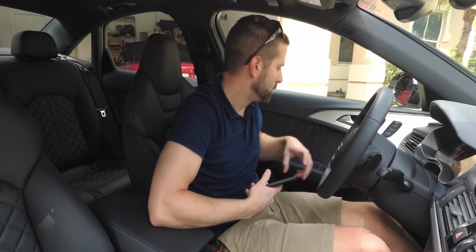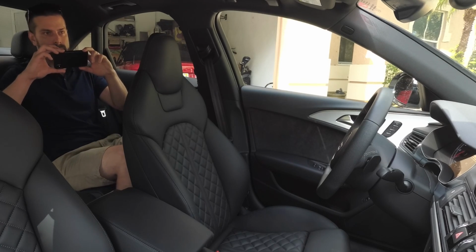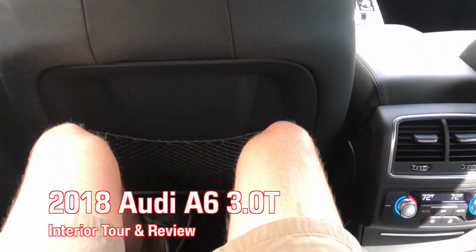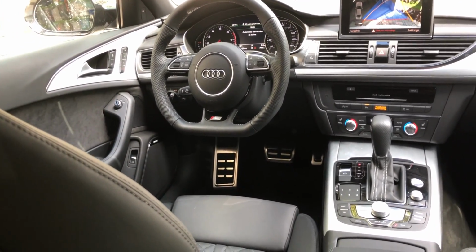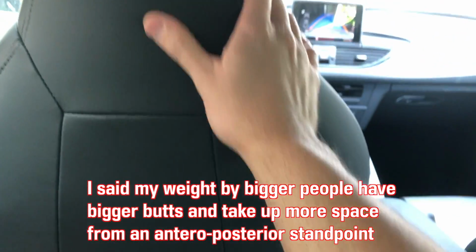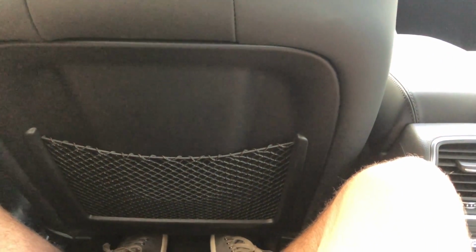So let's go move back to the back. Alright, so now I'm sitting in the back, and this is me sitting behind myself. For those of you who don't know, I'm 5'11", weigh about 175 pounds, and this is how much legroom I have, which is sufficient. The back of these seats are leather wrapped. It feels quite nice. This is standard. Every car has plastic, including Porsche. Well, I guess that's Volkswagen Automotive Group, so it would be the same.